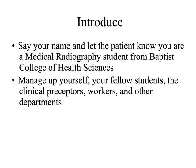I'm a CT technologist, or I'm an X-ray technologist. I've been doing this kind of work for about 10 years, board certified through the ARRT. I'm really glad to be taking care of you today. That's just an example, a really bad example. But it's imperative that you manage up, not only the patient's perceptions of you, but also your coworkers, your fellow students, the clinical preceptors, and other departments within the healthcare facility where you're working.